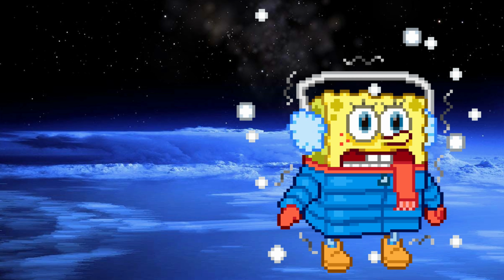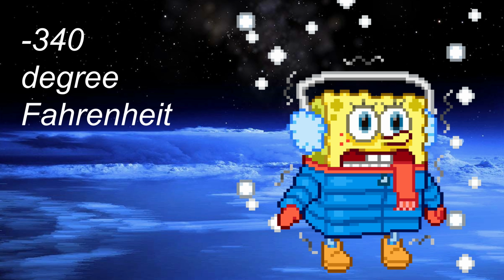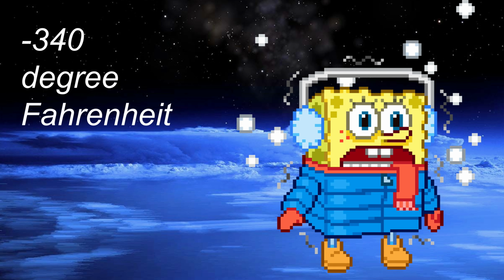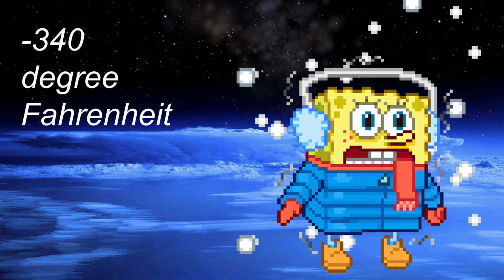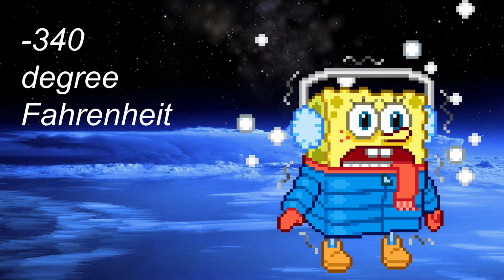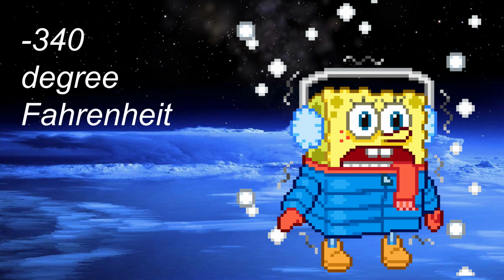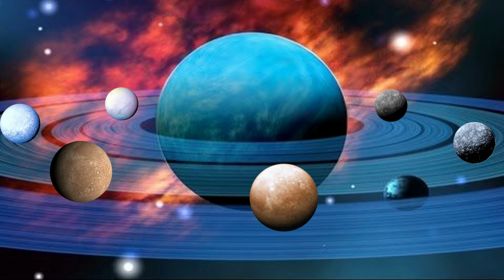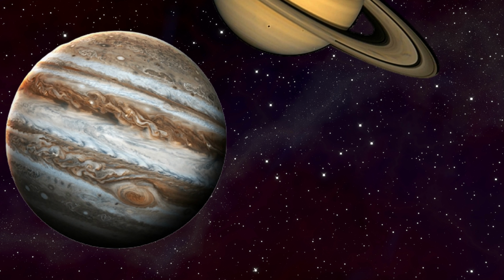Neptune is also freezing cold. Its average temperature is minus 340 degrees Fahrenheit, which makes Neptune the second coldest planet in our solar system. Neptune also has 14 moons, which is definitely more than that of Earth and other planets. And the moons of Neptune are quite amazing, I think.